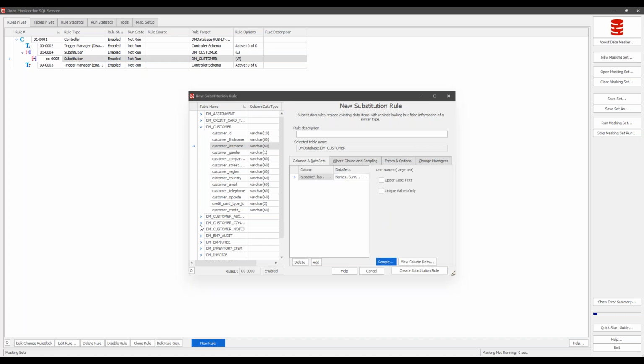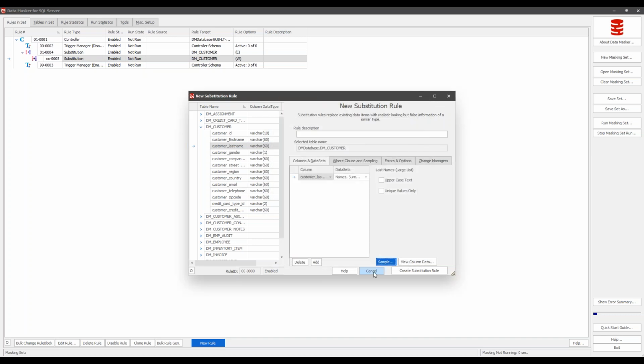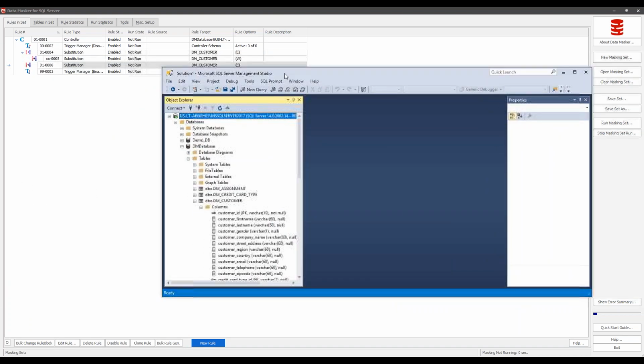And we can also sample our data if you want to see what kind of data will be populated if you go with this data set. So you can take a look at some samples here. All right, let's go ahead and create that. Now we just created some substitution rules. We can continue doing this for address, telephone number, credit card number, but I'm not going to do that for the sake of time here.